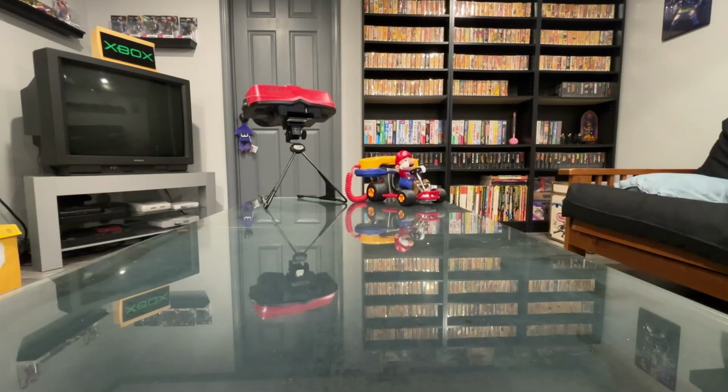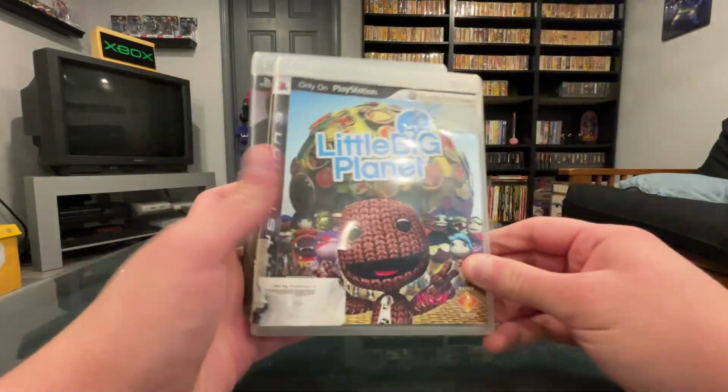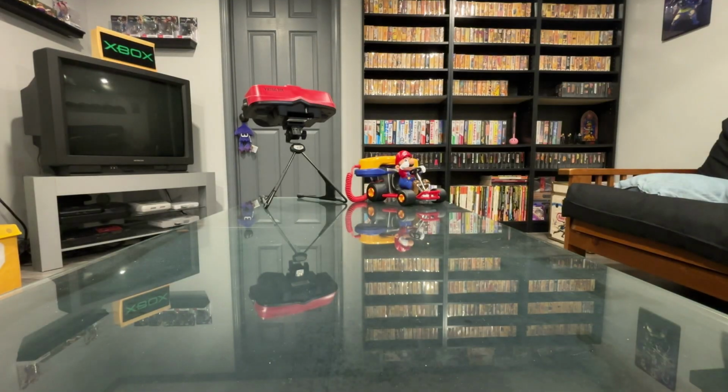He also had some games at his table. He had them $3 each, 2 for $5. So I grabbed Little Big Planet and The Walking Dead. Not bad ones to get there either.